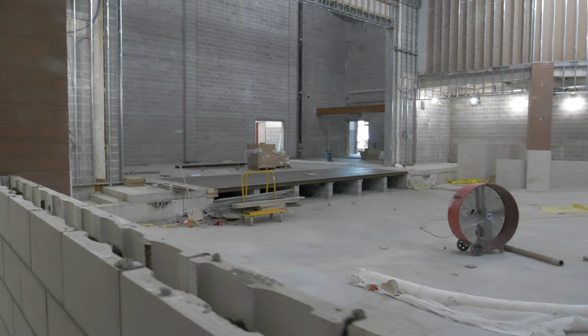Behind me is the concrete platform, which will be a performance space outside the Black Box Theater. People will be able to stay on the quad and watch a performance here. There'll be a decorative steel pergola above that, which will provide for lighting and backdrop for shows. And we could even show a movie on the side of the Black Box Theater, which will be finished out in white metal panels.